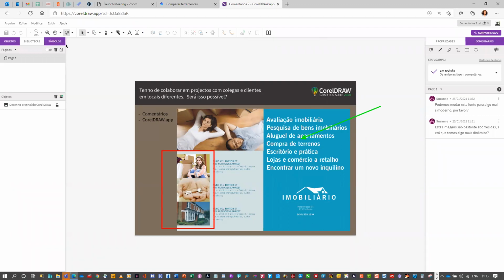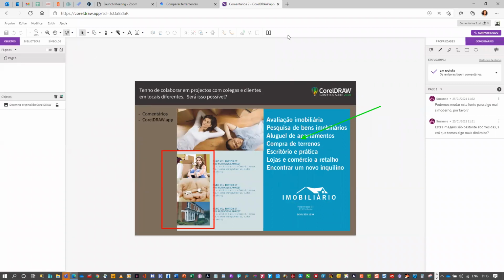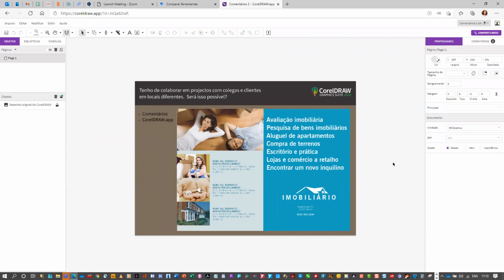You also have the option here to create drawings online. So you can create a new design, and you've got various design tools here and property tools, so you can actually use this as an online design tool.